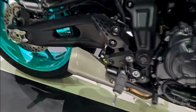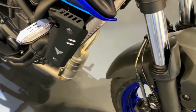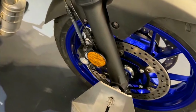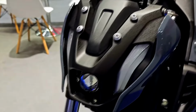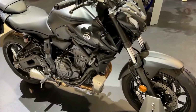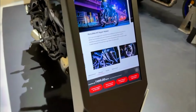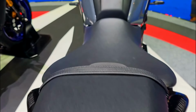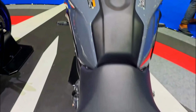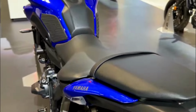The MT-07's 689cc parallel twin engine was updated for 2021 to meet Euro 5 emissions standards. On the CW dyno, it produced 67 horsepower at 8,700 revolutions per minute and 46.3 lb-ft of torque at 6,250 revolutions per minute. The 270-degree crank characteristic provides an engine feel similar to a 90-degree V-twin.